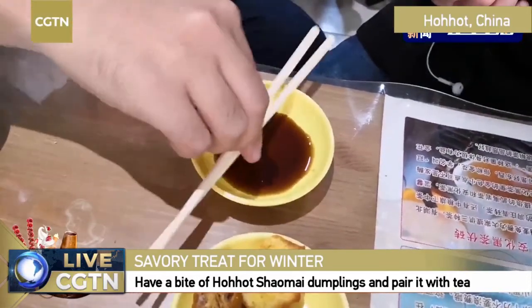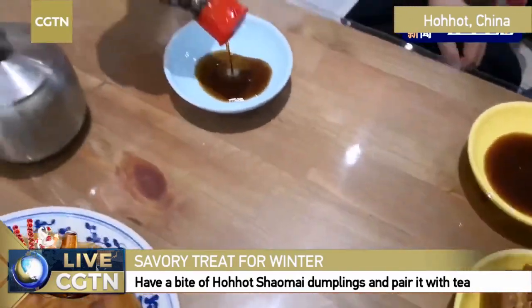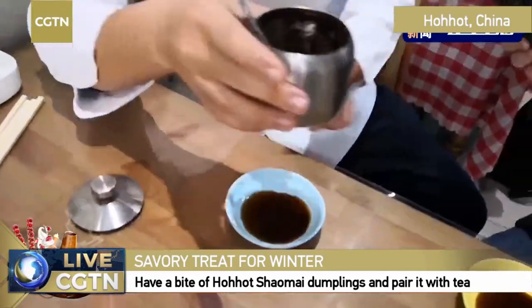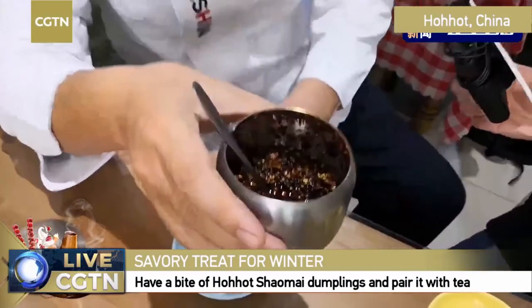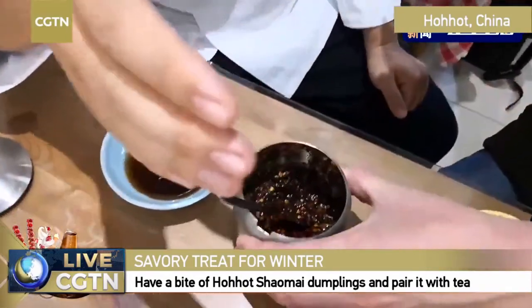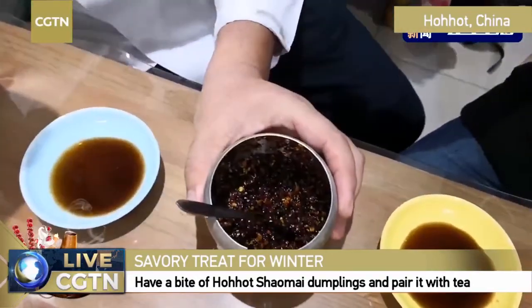So this is the vinegar from Shanxi province. This is the chopstick. So let me first pour some vinegar into the plate, and then you have to use the pepper from Tuo County. And Tuo County is a county in Inner Mongolia that sits beside the Yellow River, and so this pepper is very famous.